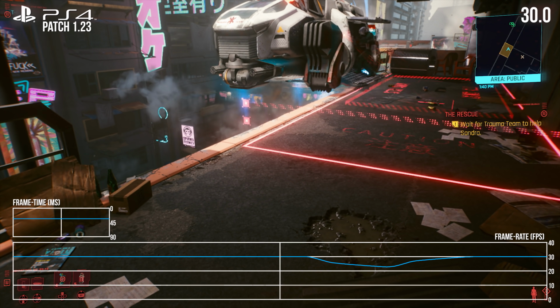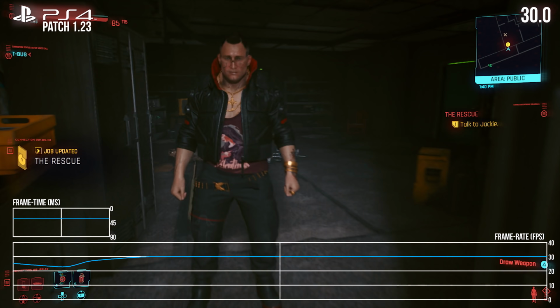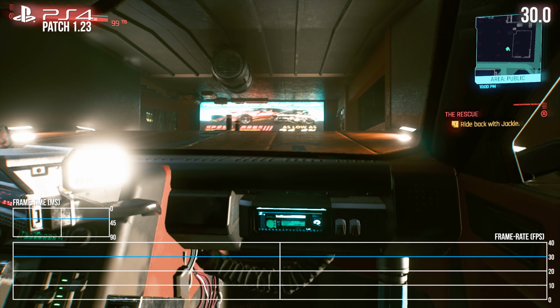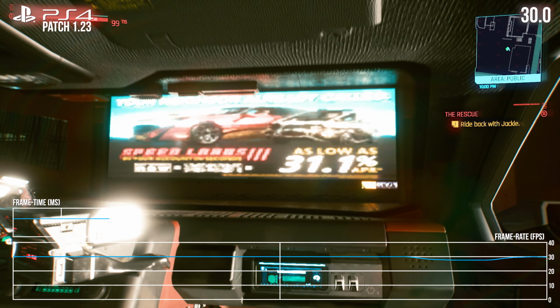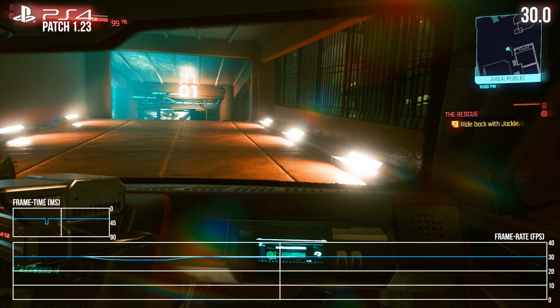Hitching is still a regular occurrence, unfortunately. Sudden stutters kick in during play if you move too fast through Night City. Now, from what I can tell, these sudden frame rate drops are tied to the game's world streaming engine, a CPU bottleneck perhaps that coincides with textures, geometry and NPCs popping in. Base PS4 just frankly struggles to keep up.